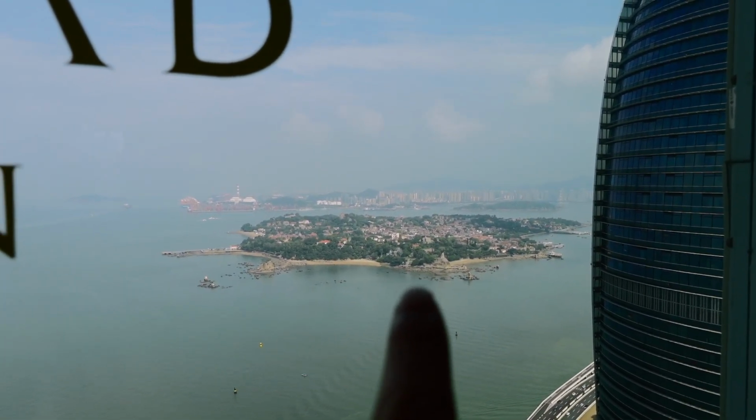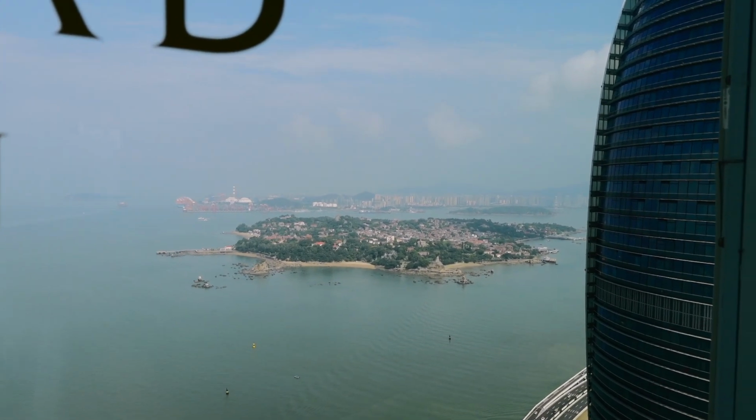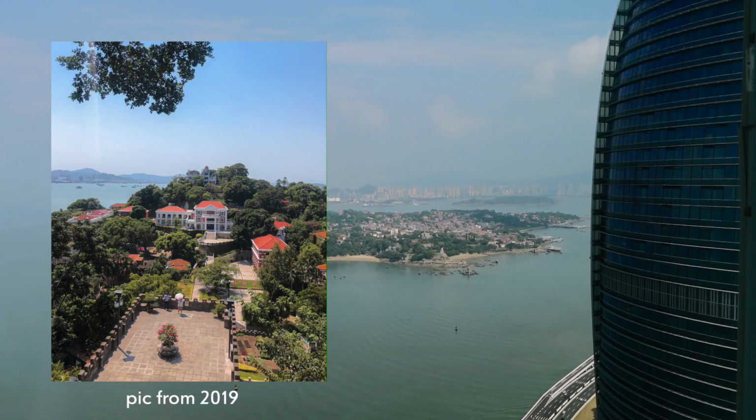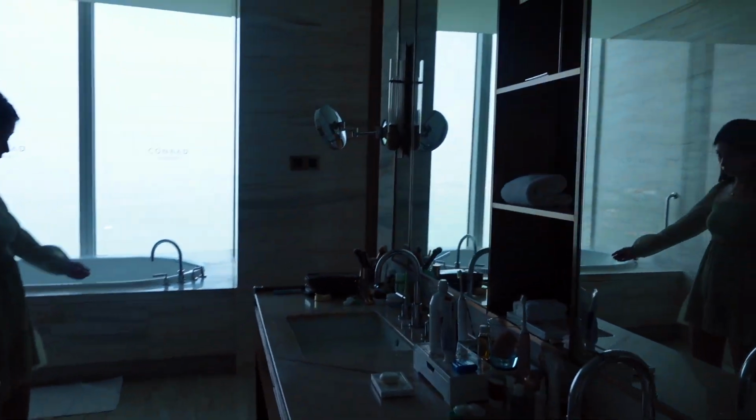This island right here is actually the main tourist attraction in Xiamen, and it's just a little island full of cute shops and kind of like Spanish style architecture. I don't know if you guys can see the orange roofs, but quick bathroom tour.